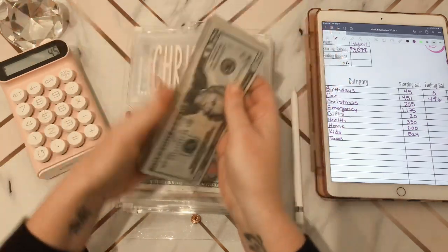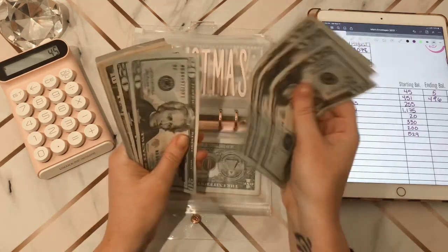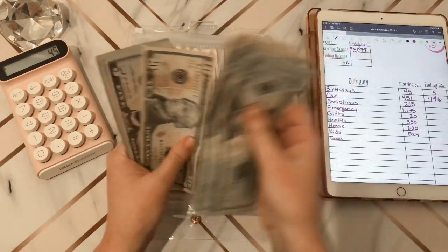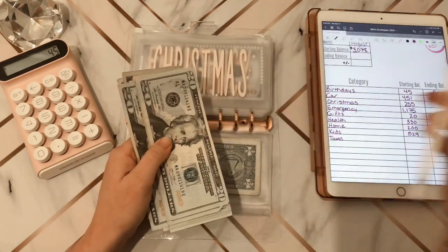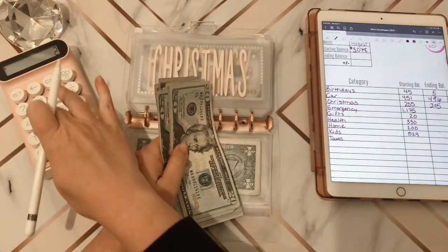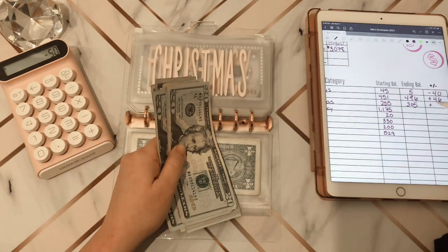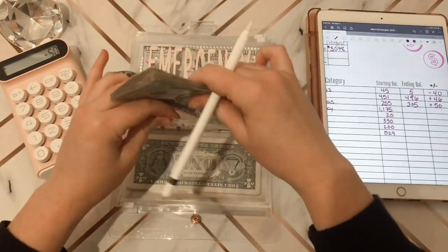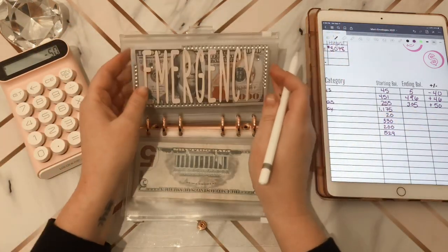Okay, Christmas started out with 255. Let's give her a count. 20, 40, 60, 80, 1. 20, 40, 60, 80, 92. 210, 20, 30, 40, 50, 60, 75, 85, 95, 305. Okay, so ending balance is 305. That's a positive change of 50 bucks. Sweet. Whoop, there we go. Getting too excited over here.